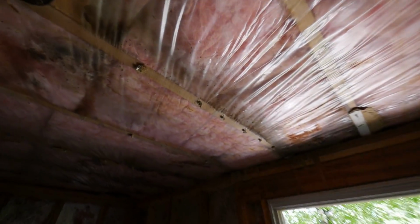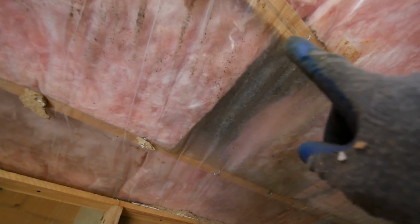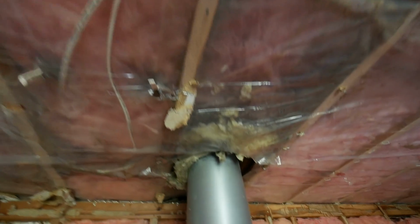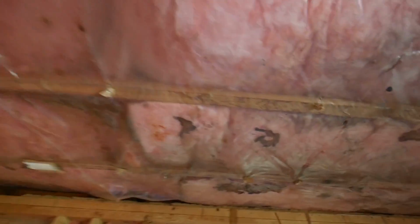This insulation is so bad, it's full of water damage, mouse feces, mouse nests. Here's a bedding spot. Here's a bedding spot. You can see how the insulation is all chewed and tumbled. Look at this gap. What poorly executed insulation. Terrible, terrible. Look at the heat loss. Oh man, there's gaps up here. Look at this. This is why this has to go.